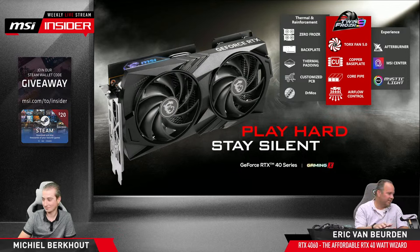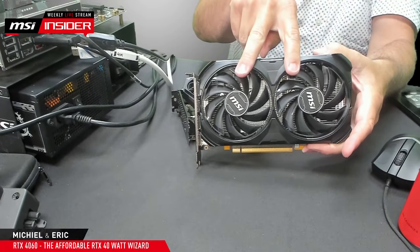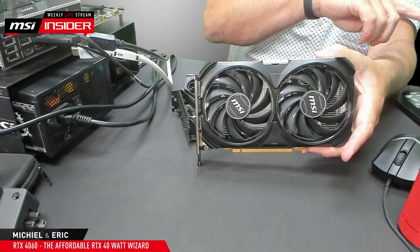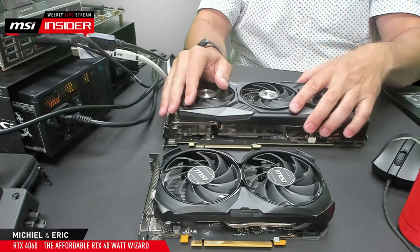Yeah, indeed. So there are a few differences. Later I will talk about it. This gaming model, like I already said, comes in two models, the overclock model and the standard clock speeds model. Zero Frozr basically means that if your fans are spinning and it reaches a certain temperature, I don't know on this model what the temperature is, let's say 40, 50 degrees, then the fans will stop spinning. That way you also get zero noise out of your graphics card. Yeah, indeed, that's what I want to add.